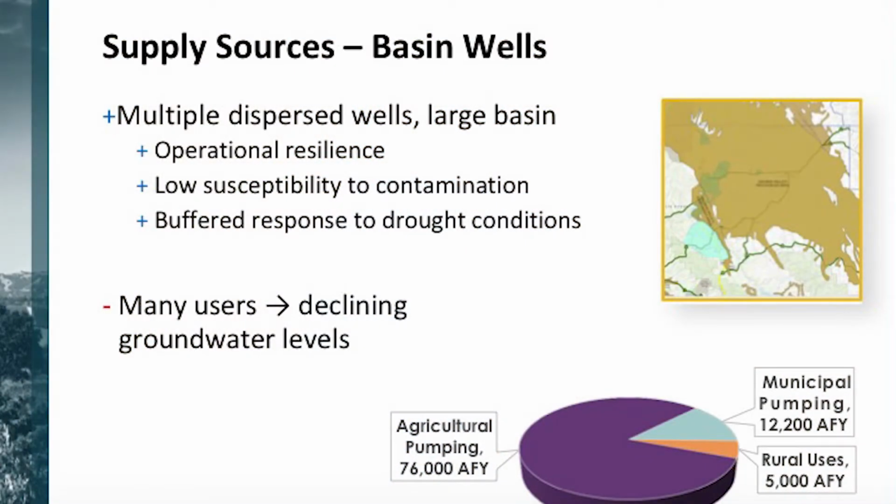The big challenge with basin water is that it is under significant stress. It's been in a chronic and sustained state of decline for some time. And we can see exactly who's pumping and how much, just to get an idea of what we're talking about. Agricultural pumping accounts for about 80% of the pumping in the basin. Municipal pumping is 13 to 15%. And that municipal pumping includes not just Paso Robles, but all the communities in the basin. So that includes Templeton, Atascadero, San Miguel, et cetera.